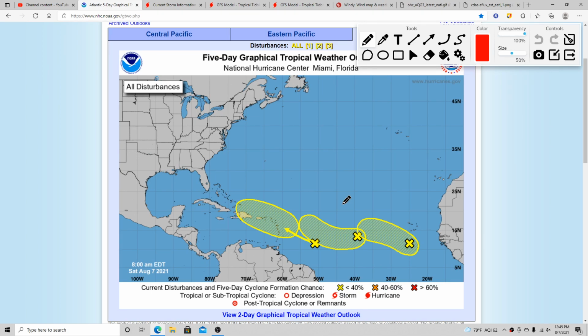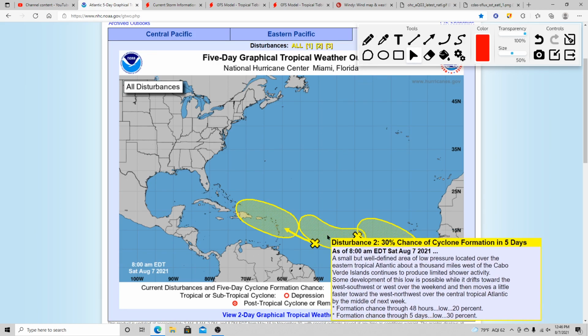Today we'll be talking about the tropics. It's definitely getting a little bit more active. We've got three disturbances to watch in the Atlantic now. Yesterday was two, now we've got three to watch. We're going to get started with the National Hurricane Center outlook here, and keep in mind these are low chances, below a 40% chance. Although I am watching one particular system, and it's this one right here.